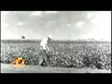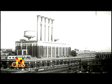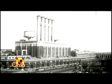Prior to World War II, soybeans were a minor crop. But as early as the 1930s, one of America's soybean pioneers was busily working to develop new soy products. His name? Henry Ford. In the early 1930s, Ford Motor Company spent over $1 million on soybean research.